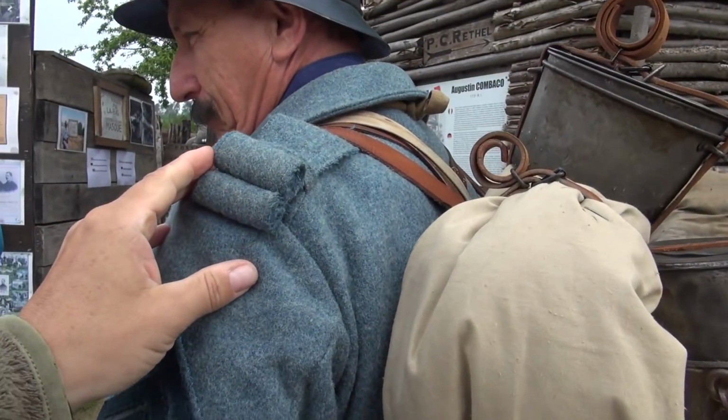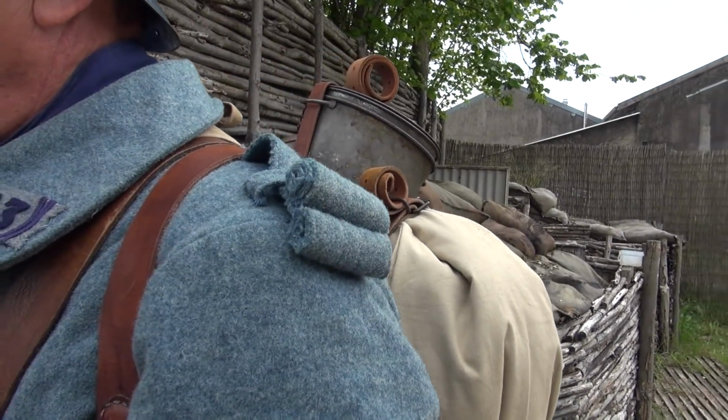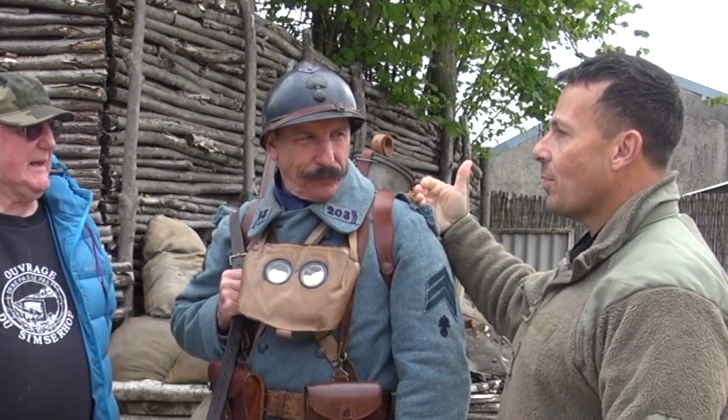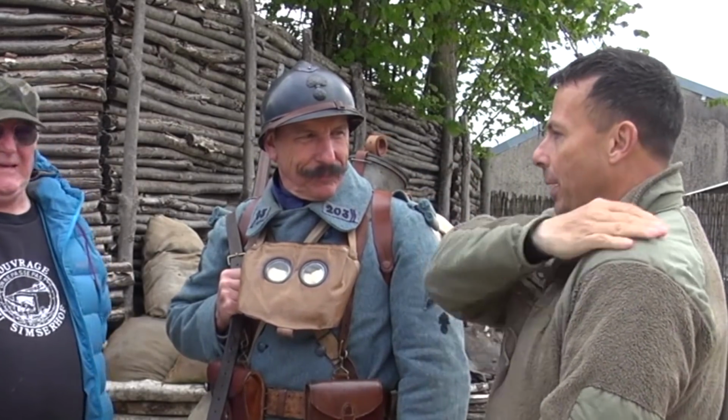I don't know if you're working out or what I did wrong, but my backpack always falls off. To hold your backpack, hold your rifle stripe here. I want this back. I put my backpack on, everything slides up.